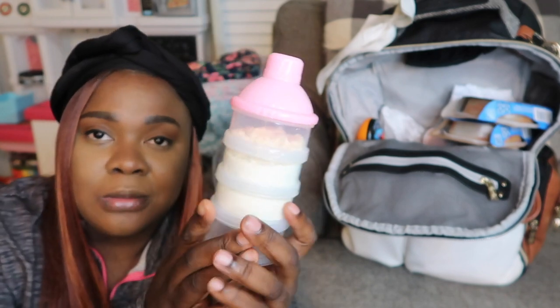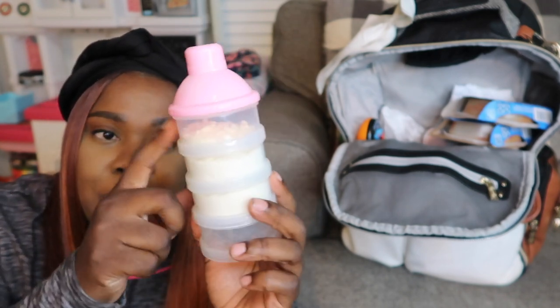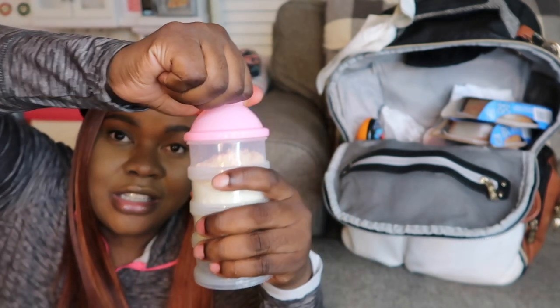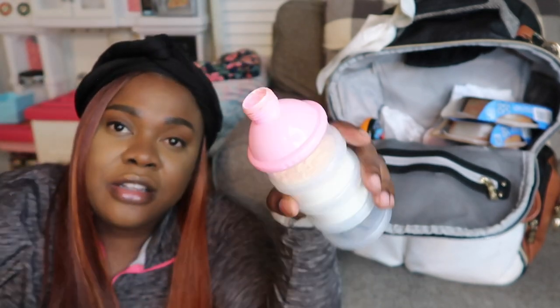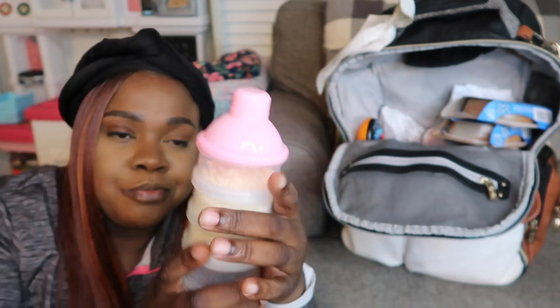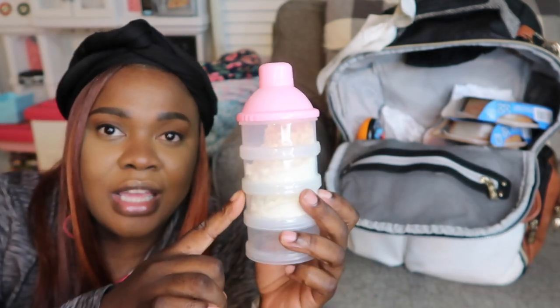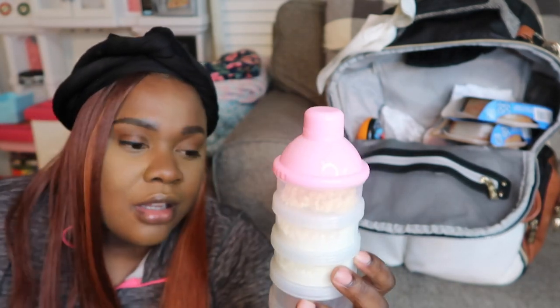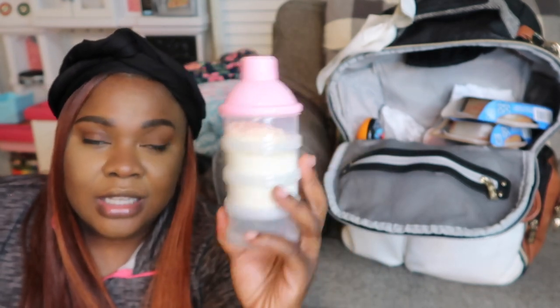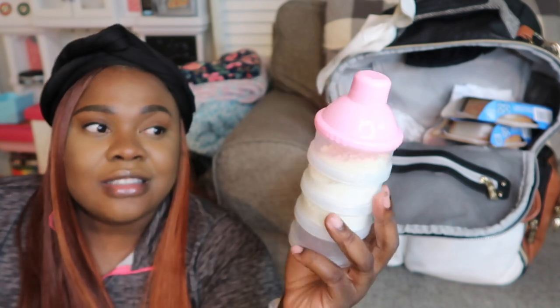So yeah, the next thing, which is another lifesaver in our life, is a formula container situation. What we typically do is have pre-measured portions of formula so that when we are ready and need to be quick and in a hurry, we just pop it into the bottle and shake. The only thing annoying about this, I wish each portion had this top on it, but it don't. I mean, it's not a deal breaker, but yeah, I love this thing. This is very handy. This does save time.